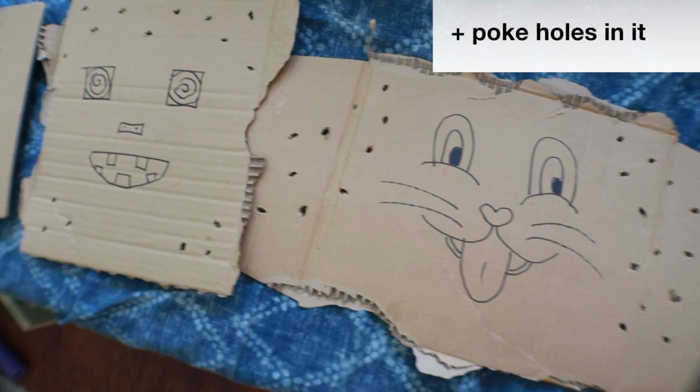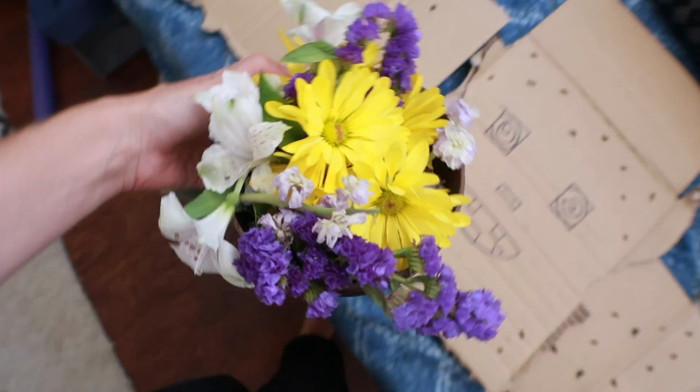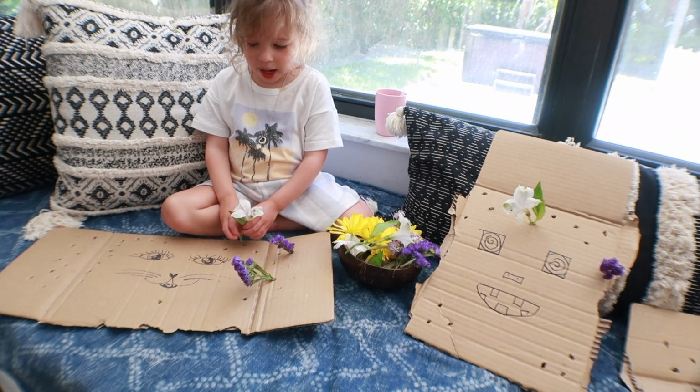All you're going to do is get a piece of cardboard, put a face or a shape onto it, and then collect flowers with your toddler and have them fill in that shape with their flowers. My daughter loved doing this.